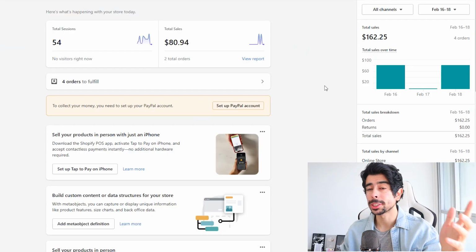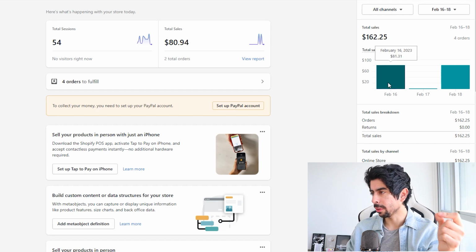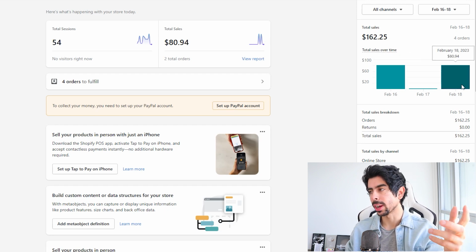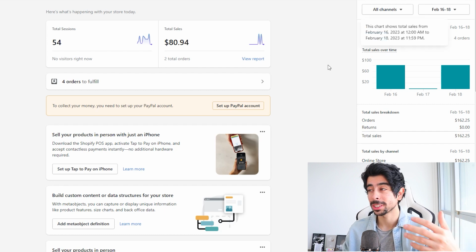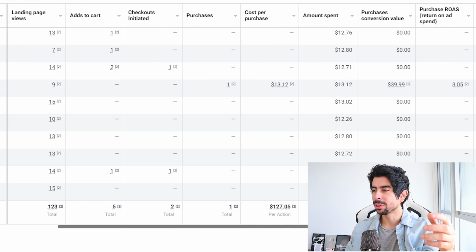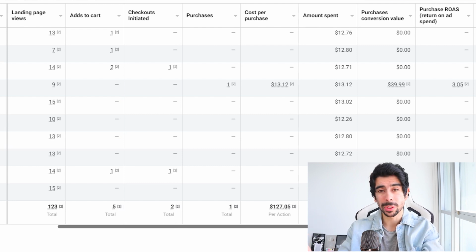Okay, so let's start off with some of the results so far just to get some of you guys hyped up. So we launched the store on February 16th. It's February 18th today, and we've made a total of $162, which is pretty cool. However, we've spent a total of $127 on advertising.